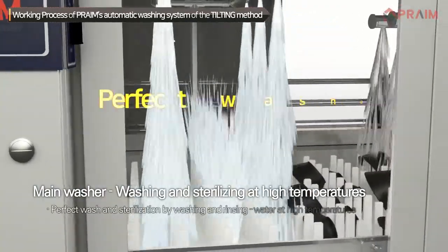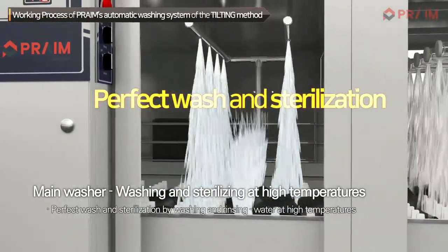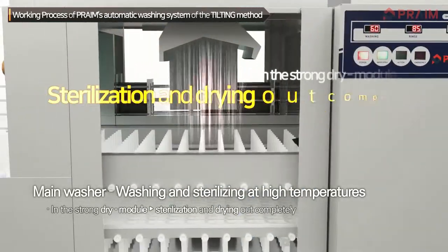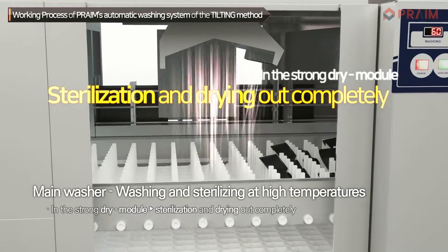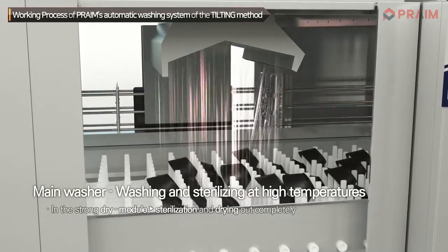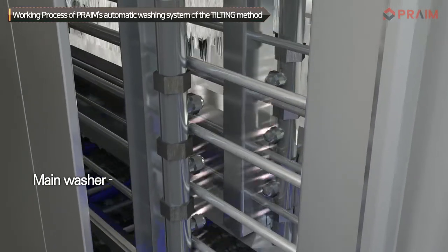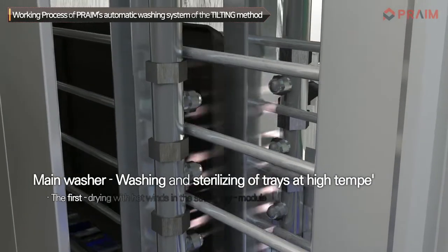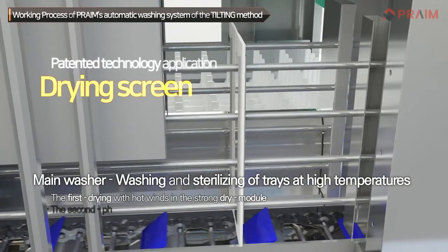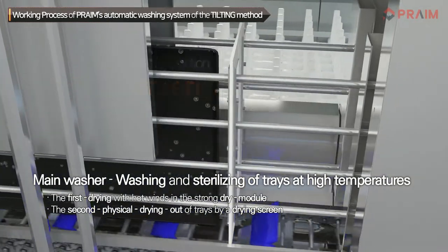High temperature washing and rinsing water makes perfect cleansing and sterilization. Through the powerful drying module, dishes can be sterilized and dried out completely. Through the powerful drying module, trays are dried first by high temperature wind and re-dried physically by a drying screen, which Prime obtained a patent for.